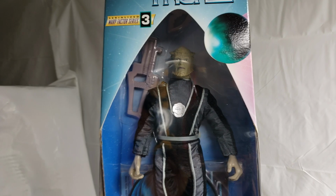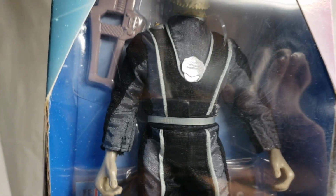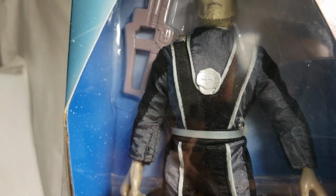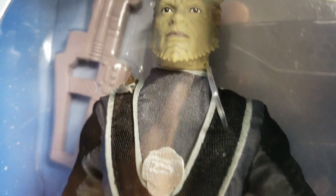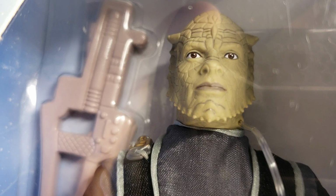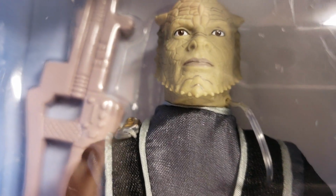I got this from my good buddies at the Toy Exchange. And we've just been really buying up a ton of these Star Trek Playmate figures. I am hooked on these figures. And when I saw this particular figure, I simply could not leave him on the shelf. I had to buy this guy. I had to purchase this guy.